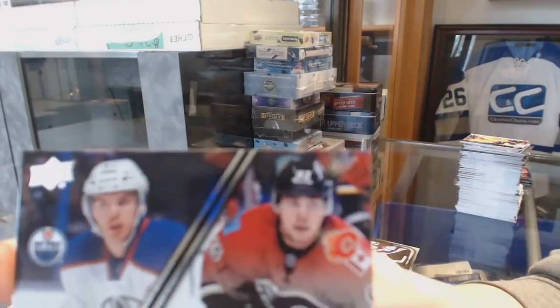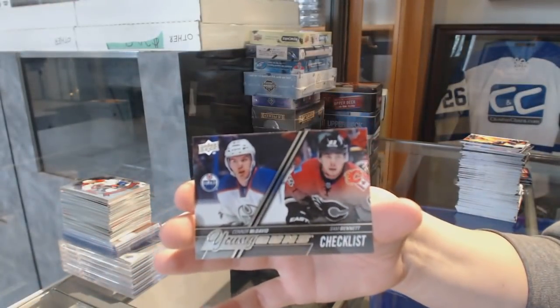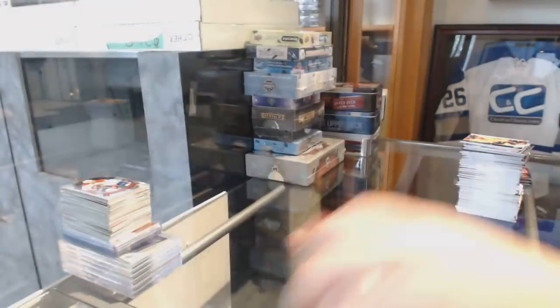Addendum between Edmonton and Calgary of Sam Bennett and Connor McDavid. Does this keep my McDavid streak alive? Technically, it is a McDavid Young Gun-ish.